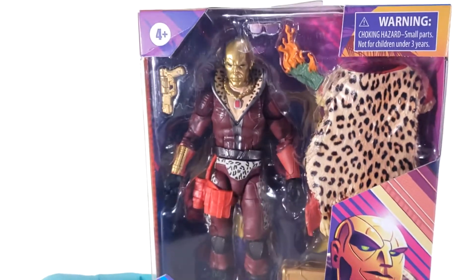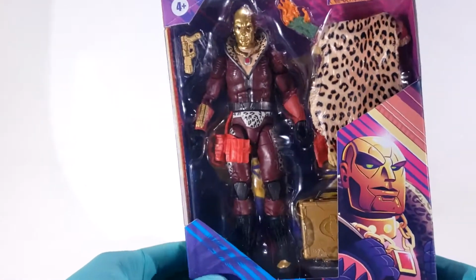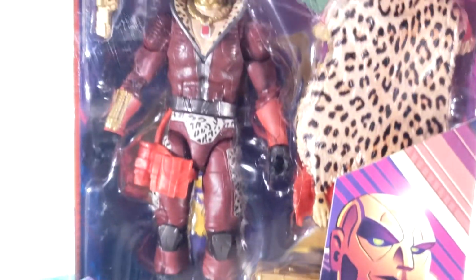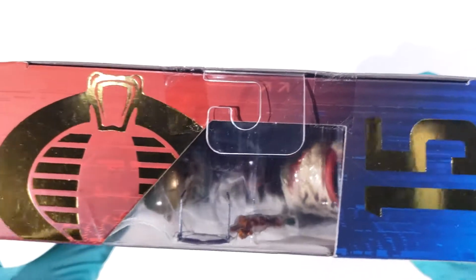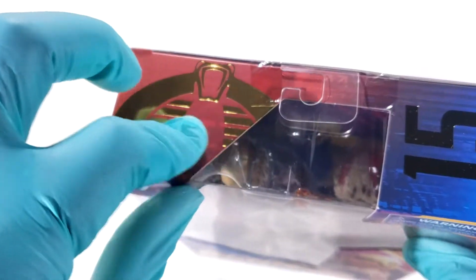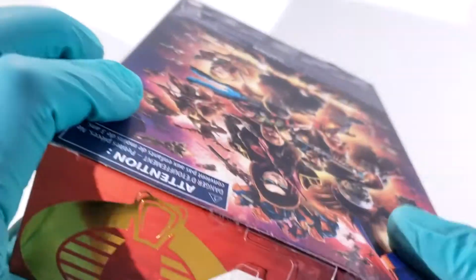But as you can see, it comes in this beautiful window box right here. And it looks like they're not too sparse on the accessories on this one. He is looking great. Look at this guy. Man. And again, I try to tell people this line of action figures actually looks better outside of the package than it does in the package. And got the nice little gold foil logo of a Cobra right there, number 15 over here.